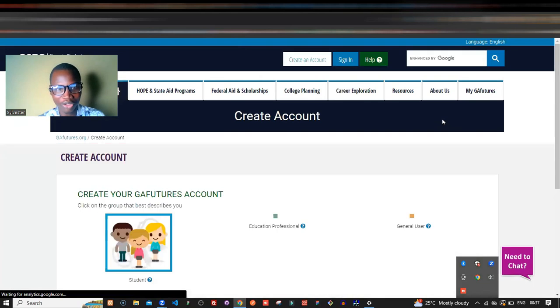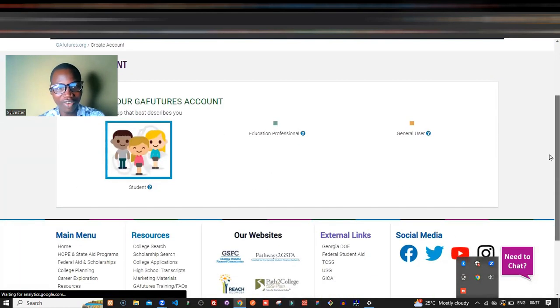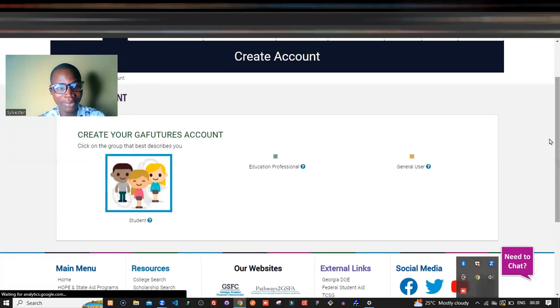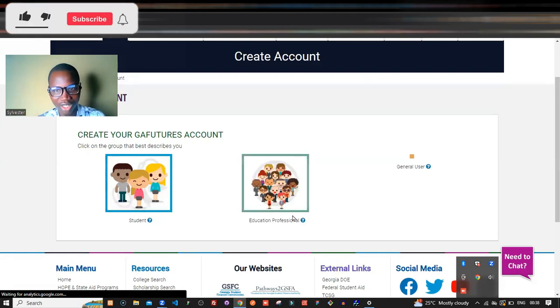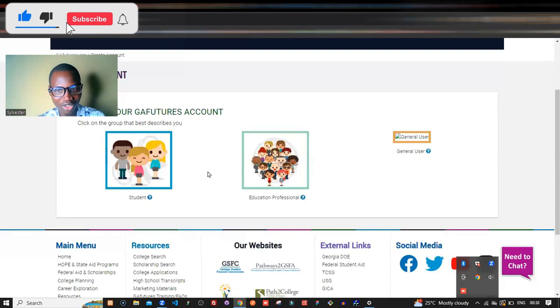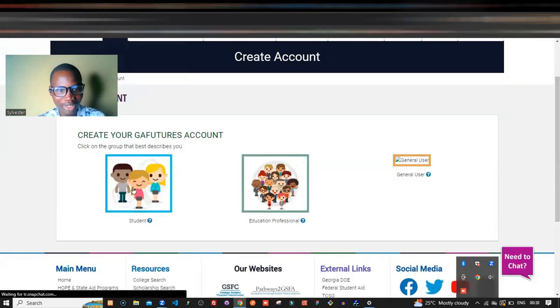So I just want to walk you through the application process so that you get an overview, before I leave you to the other steps to complete the process yourself. So here it says create your GA Future account. Click on the group that best describes you. If you are a student, an education professional, or a general user, you just follow what is applicable to you. What is applicable to me right now is a student.